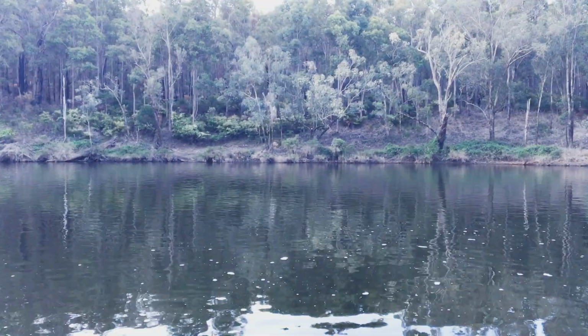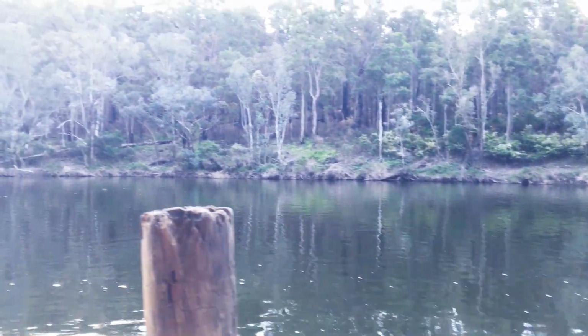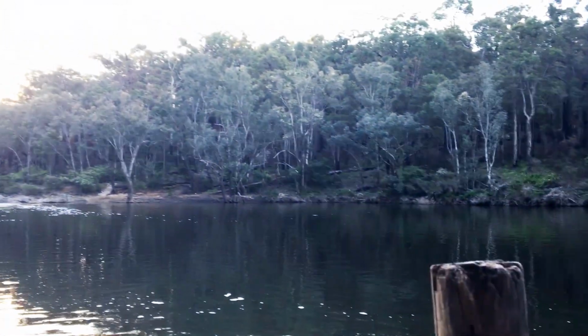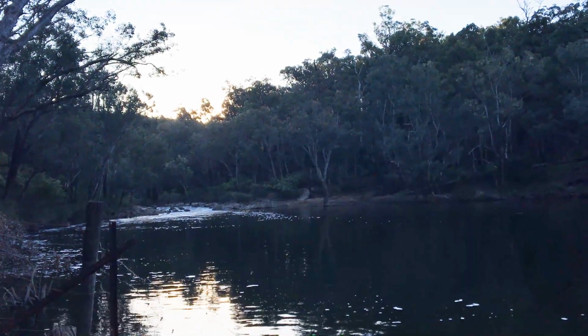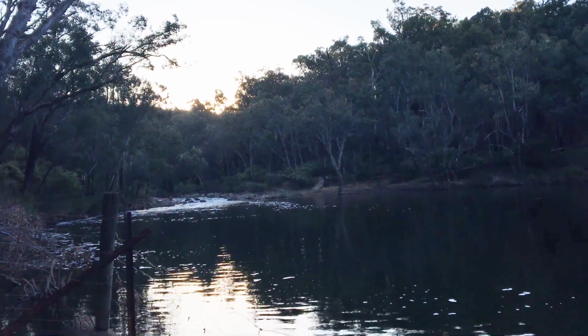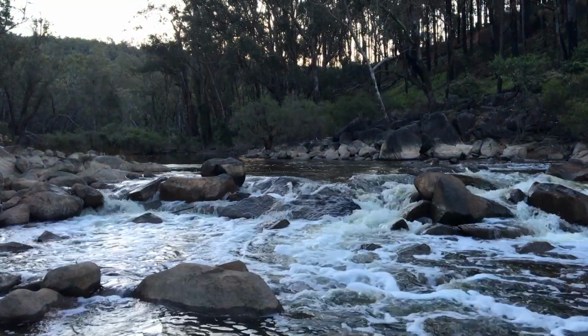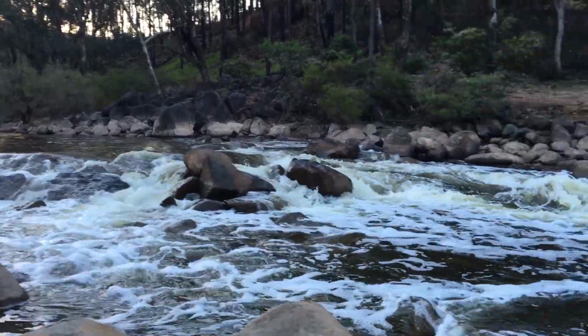Around sunset, I went down to check out the river. It wasn't even a hot day, but that river was so beautiful I had to swim. Yeah, it was freezing, and it was salty for some reason. Someone explained to me what's been happening upstream.